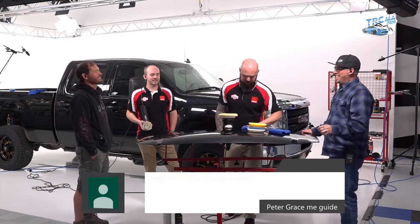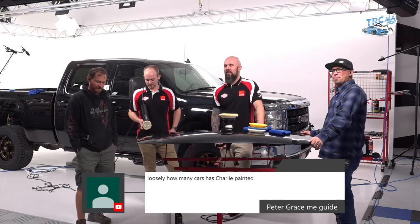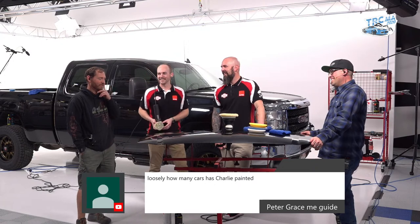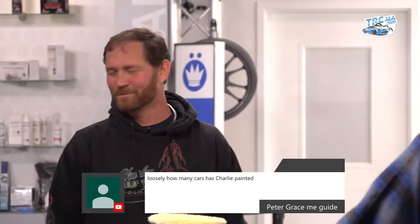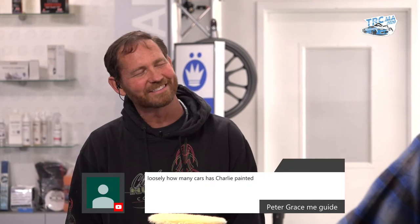I will chime in and ask questions about interior work. Yes, for Charley, this one is a numbers question. Loosely, how many cars has Charley painted? Well, if you count my Hot Wheels... honestly, I have absolutely no idea. I really, truly have no idea. A lot is the answer to that question. There's been hundreds of them. Probably thousands. I don't know.